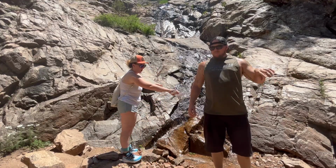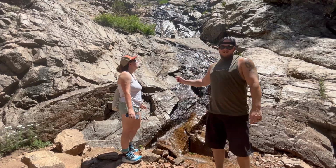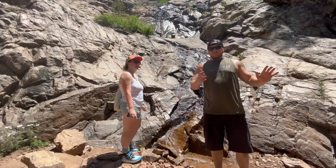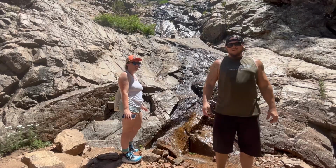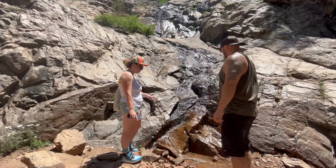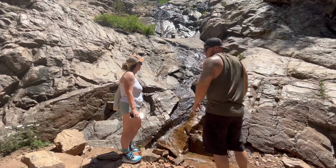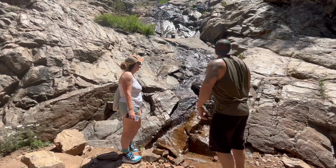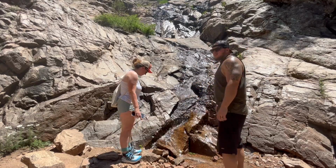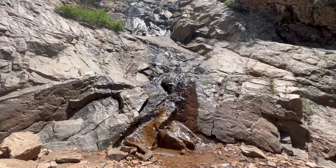So you can tell by the bedrock, all the rocks right here, that with the snow melt and heavy rains, this thing flows. Pretty awesome. It could actually be trickier to get up to this point if it was actually flowing all the way. And looks like there's a trail over this way. It actually goes up and around, but it's not an official trail, I don't think, so we're not going to do that.